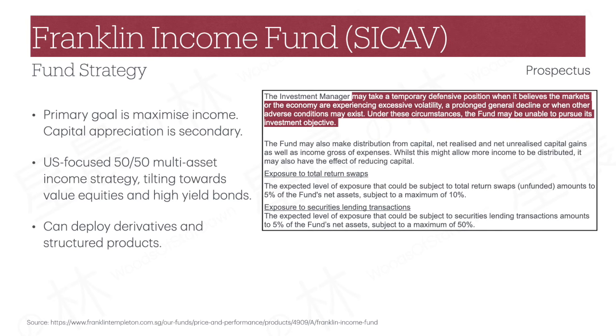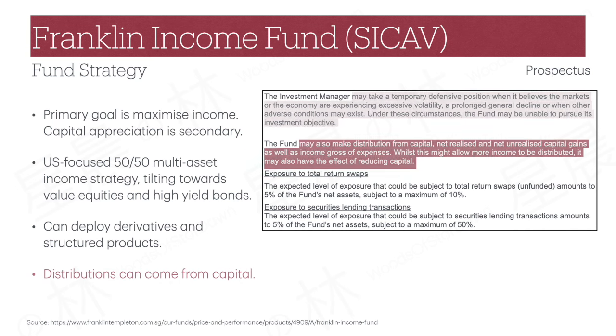It states the fund may take a temporary defensive position during market stress, and therefore may not pursue its investment objective when that happens. Now this is again quite vague, as it doesn't elaborate whether the fund will reduce risk positions and hold cash, or use derivatives to hedge volatility, or do something else. Additionally, navigating through market stress should be part of the fund's investment journey, and considered within long-term objectives. So I'm not sure why it has to be stated here that the fund may be unable to pursue its investment objective.